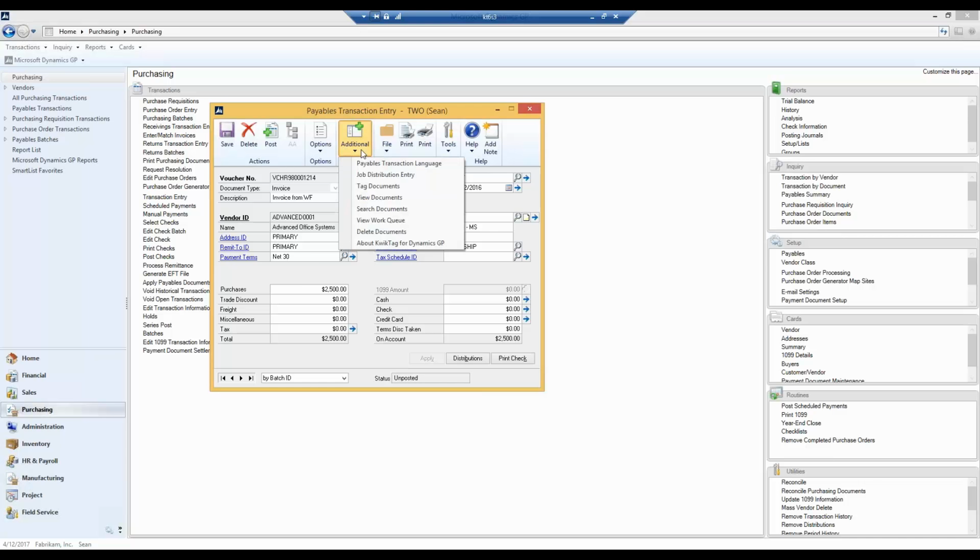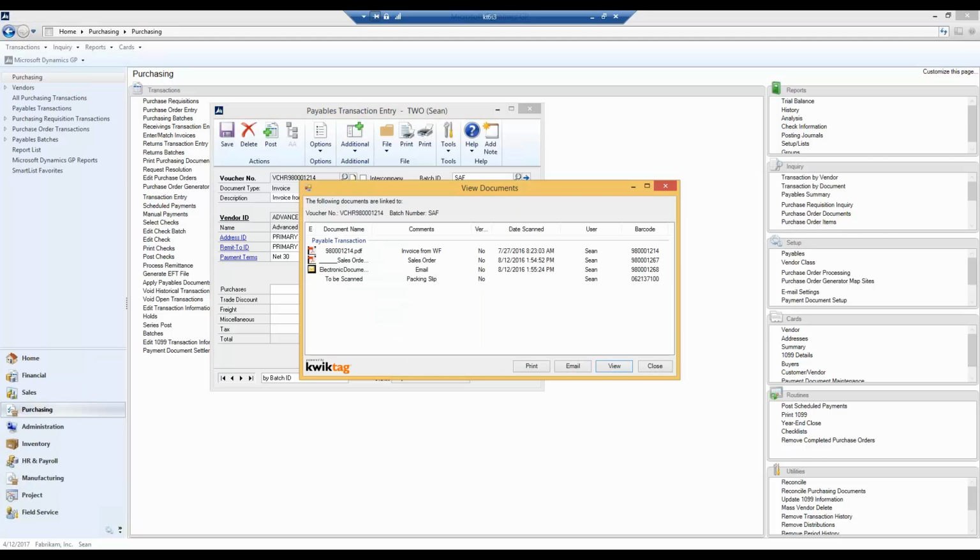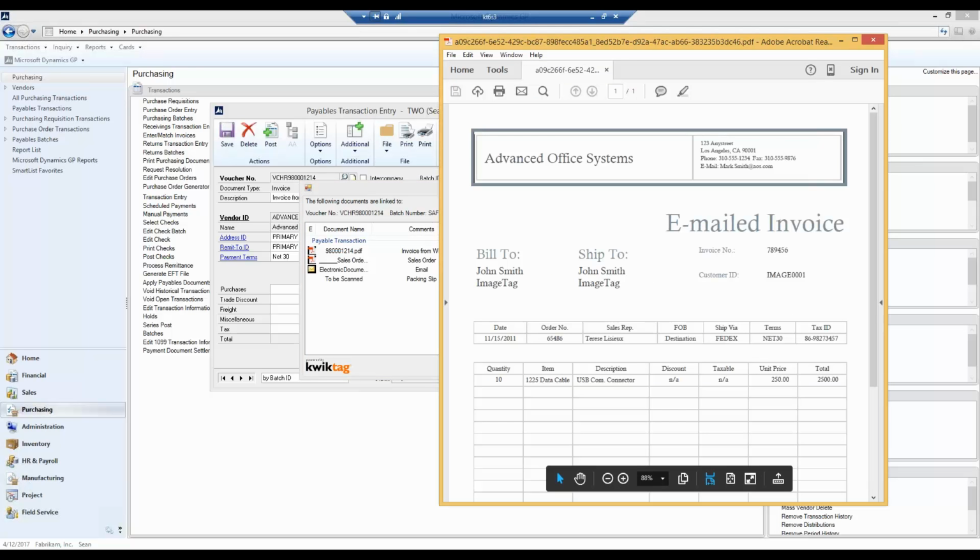So it's that simple to upload documents, and then you can view documents right from inside of GP as well, okay? So you can see we have invoices, sales orders, an email that we brought in. You can drag and drop documents into this. That's really easy. It's very, very simple to upload documents, and then of course view them right from inside of GP. So this is kind of KwikTag 101.